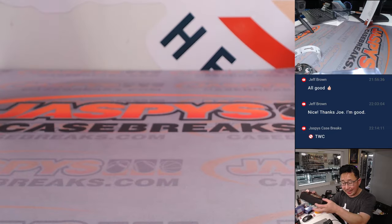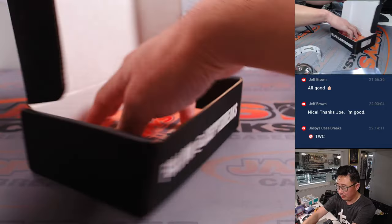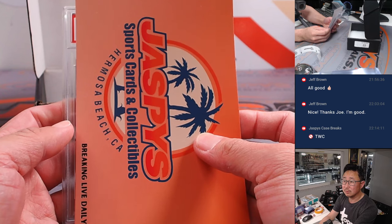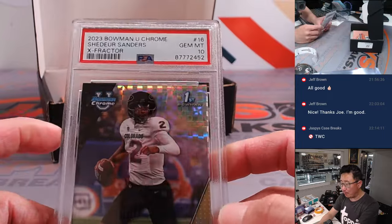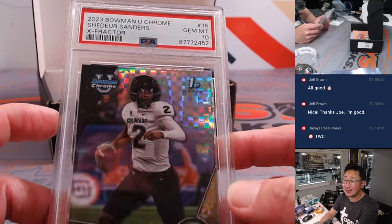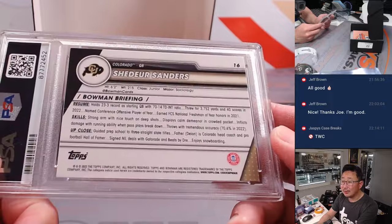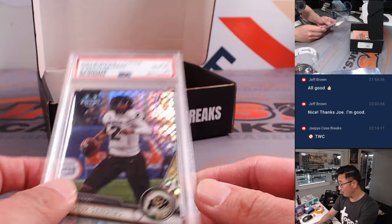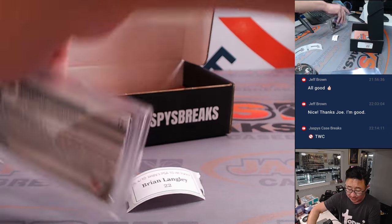And Brian Langley again. This is with a spot that you got straight up. So you won a spot, you bought a spot. Appreciate it. Pack 22. Good luck. It's Shedeur Sanders from 2023 Bowman Chrome University X-Fractor PSA 10. Be one to hold on to. He has a big season this upcoming year. Should be ready to go in next year's draft, the 2025 draft. All these teams are going to need quarterbacks.